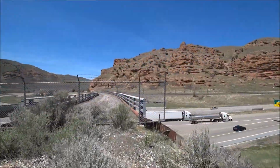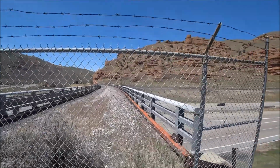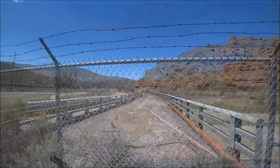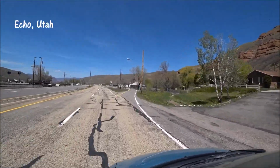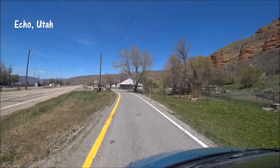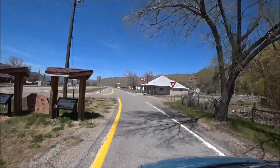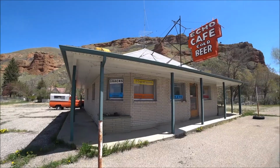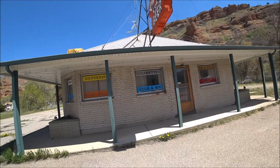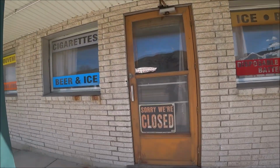But there's an old bridge. This had to have been a part of the Union Pacific rail line. So this went out of business who knows how many decades ago.